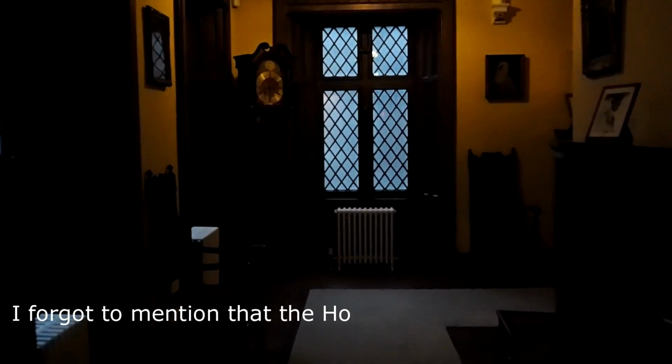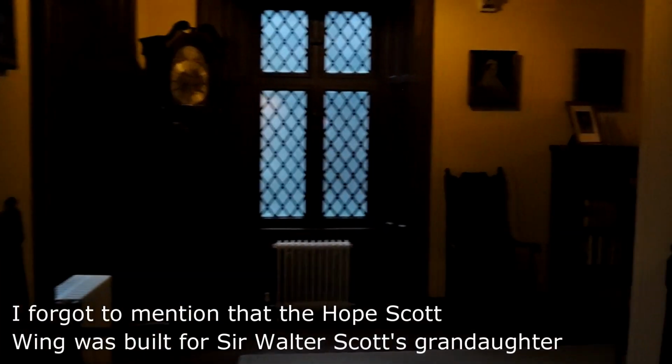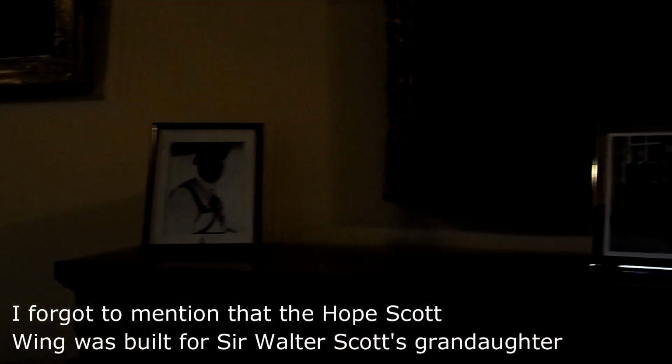Here's just a beautiful hallway, but there are so many pictures and paintings, and I think most of them are from Sir Walter Scott's family. Okay, continuing on.